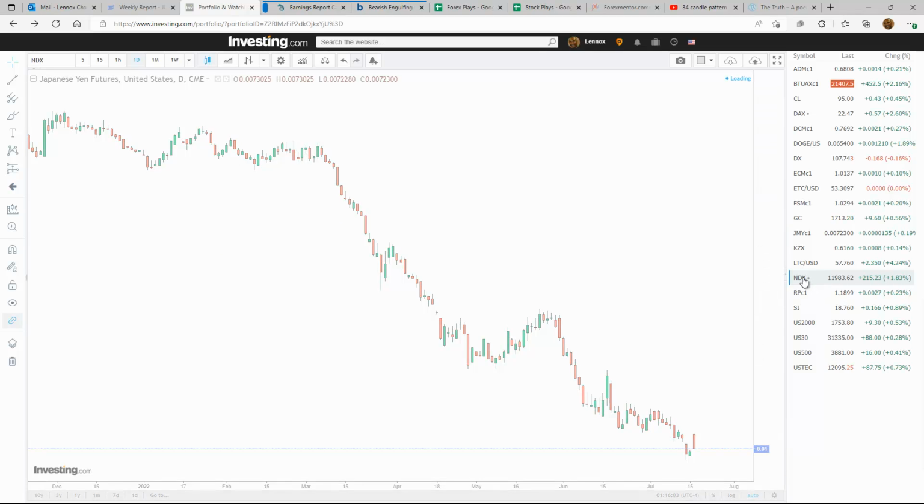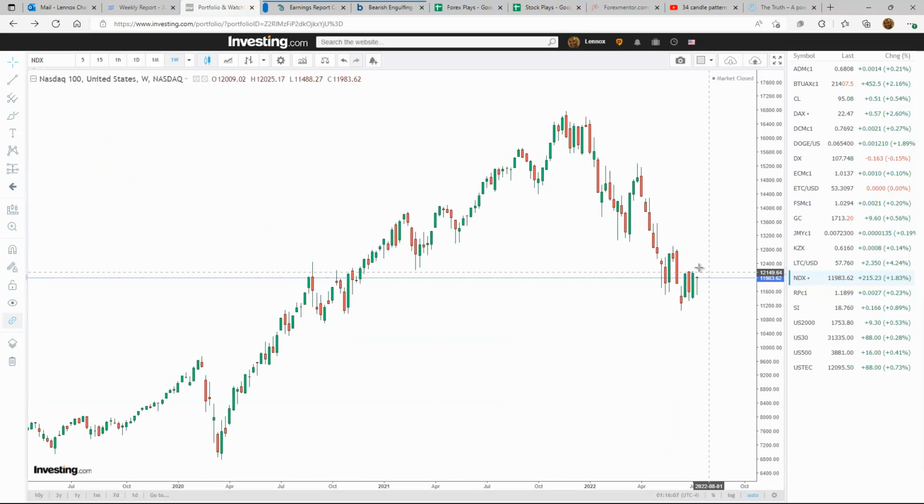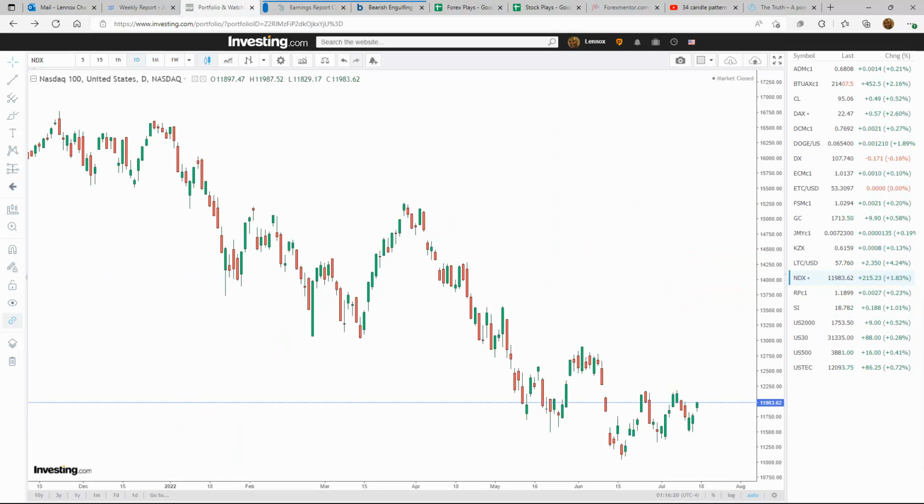Okay, but looking very weak going into the week. And this is the NASDAQ. Let's take a look at the NASDAQ on the weekly. Looking like it wants to push back up. Short term, we could see moves taking us back up into this area. That's totally possible. Let's go to the daily, and it is rather choppy, but looking like it could push through this level.